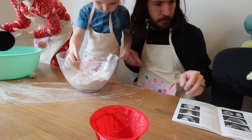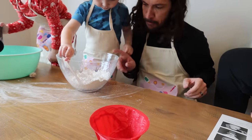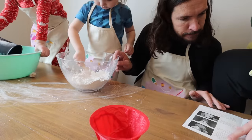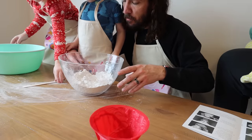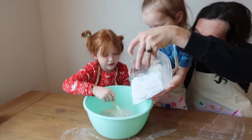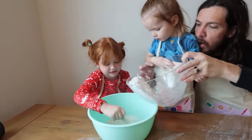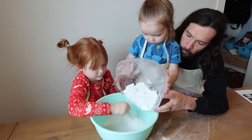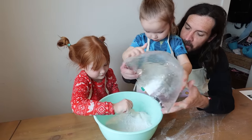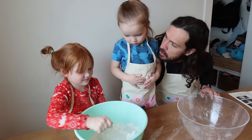Add 1 cup of water into a container. Okay, I did. Gradually add your plaster to the water while stirring. Pour just a teeny bit. Oh, that's enough, guys. Stir it really good till you get a good consistency. Oh, okay, there's all of it.